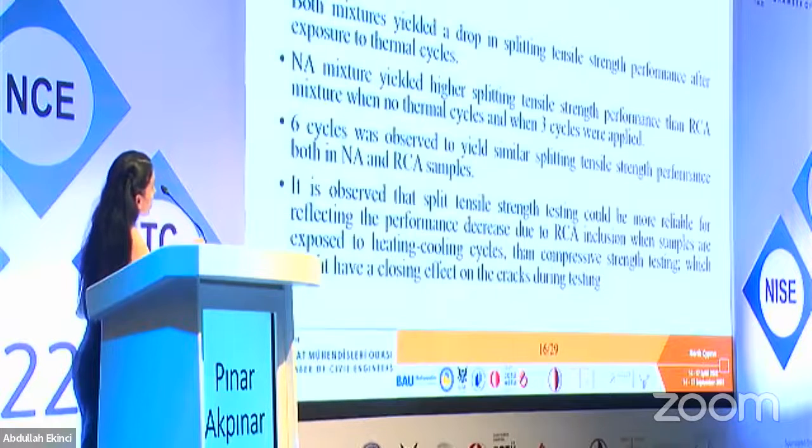I basically summarized the conclusions while I was talking about the results. So the main thing is that, of course, recycled concrete aggregates have more internal cracks that are better detected in split tensile testing. Of course, we think that by managing the quantity of recycled concrete aggregates that we are introducing and managing the other concrete mix design parameters, we can still obtain concrete mixes that we can employ in many applications. Yes, I think that is it.